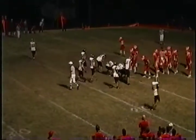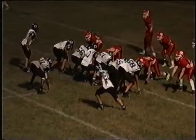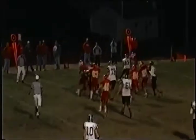Let's watch Nathan on the field. Oh man, we're out. Oh my God, we got this. Bobby Gibb takes the ball 15 yards into the end zone for the Oaks.